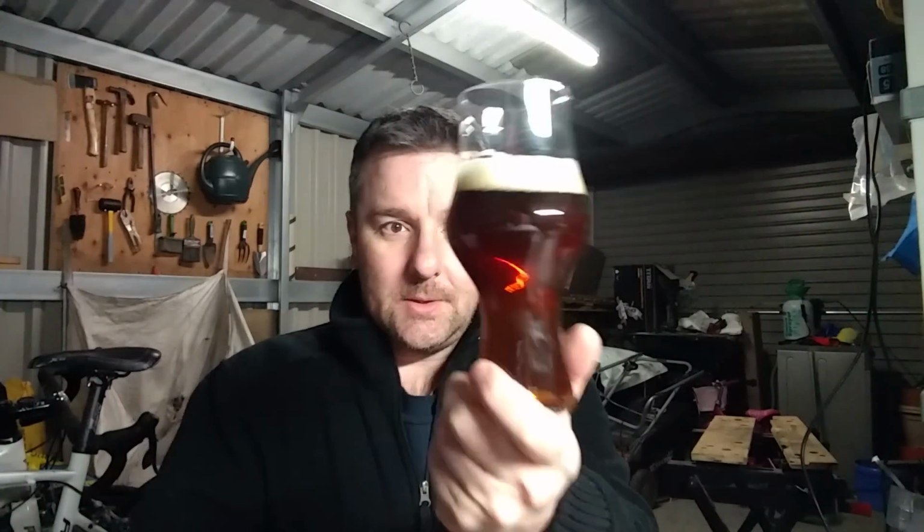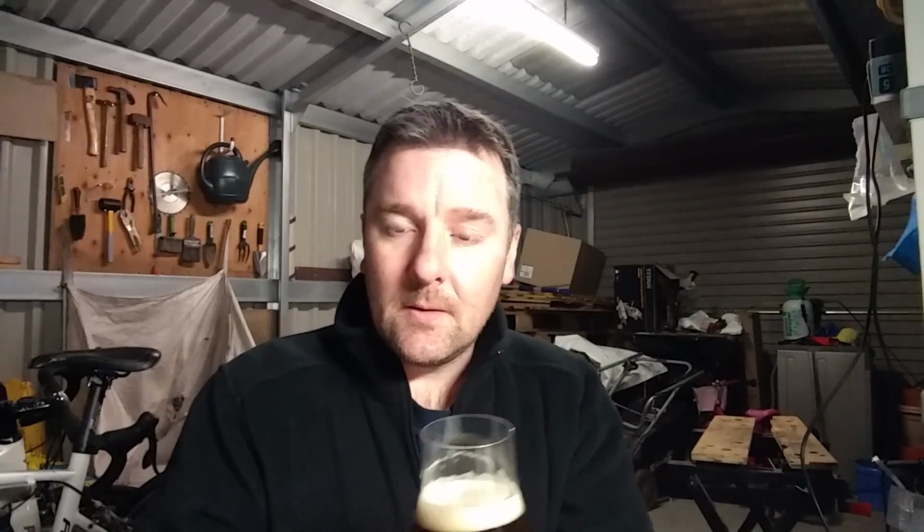I'm not really getting much of it, but again, unless it's a hop bomb, it's hard to get anything. Plus the fact that it's literally out of the fridge. I'm not prepared enough to actually take the thing out beforehand. But yeah, that's superb, absolutely superb. So let's give it a taste.